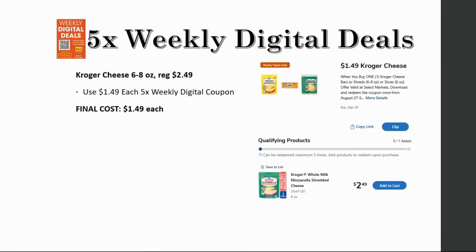Another one I wanted to highlight for you is the Kroger cheeses. It is the 6 to 8 ounce. Most of them are 8 ounce, though. I believe the bricks can be 6 ounce. Anyway, they're regularly priced at $2.49, and they're just $1.49 with the 5-time weekly digital coupon, which makes a really good price. This is the price I always tell you to stock up on at $1.49. Obviously, if we ever got anything cheaper than that, I would say go for it, but we generally don't. This is the lowest it gets.